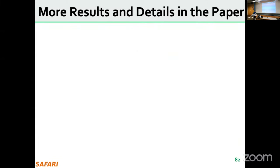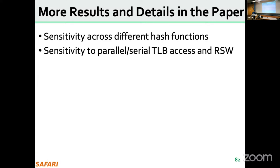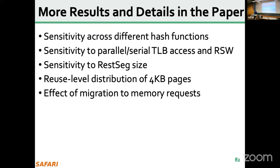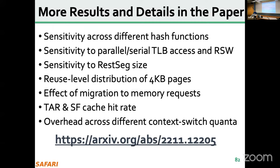There are many more results and details in the paper. Sensitivity across different hash functions, sensitivity to parallel and serial TLB access and the restrictive segment walk, sensitivity to the restrictive segment size, the reuse level distribution of 4 kilobyte pages, what's the effect of migration on memory requests, what's the hit rate of the TAR and the CF cache, and what's the overhead across different context switch quanta. You can find the most up-to-date version on arXiv.